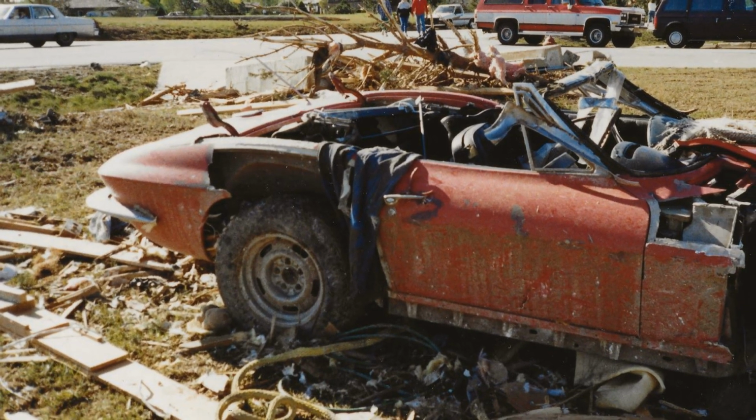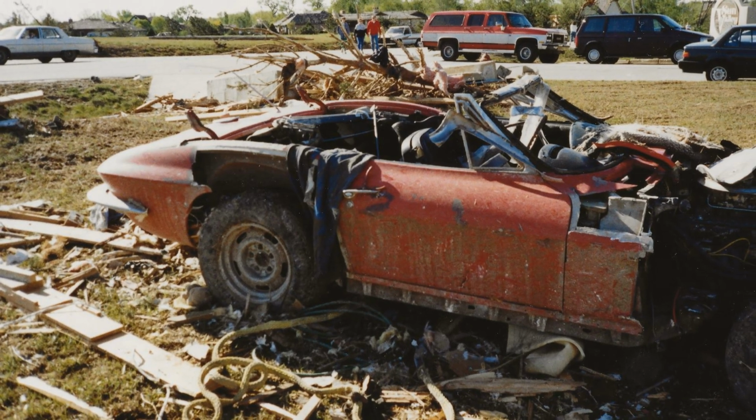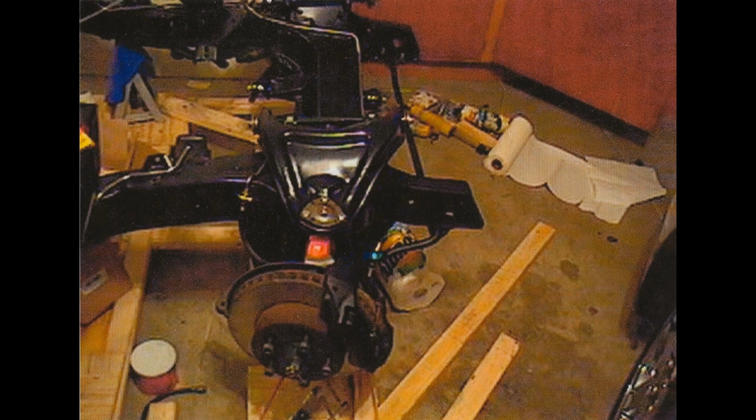It's a car that deserved to live, and I don't know why, but we decided we were going to try to fix it. The car sat abandoned in a barn for the next 7 years until I turned 14, at which time we decided we were going to do a full body-off restoration.